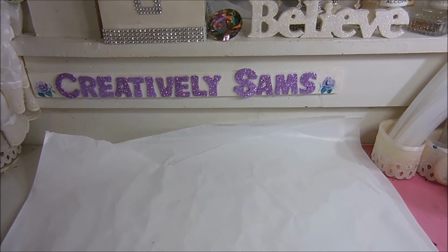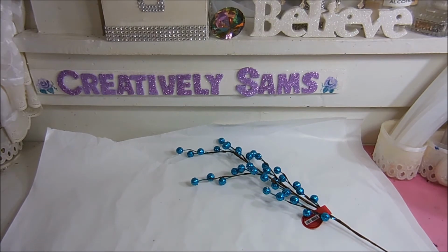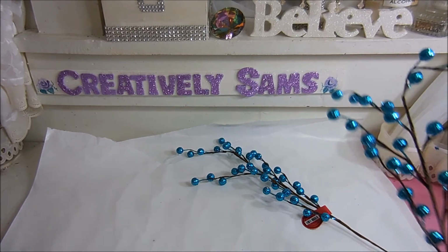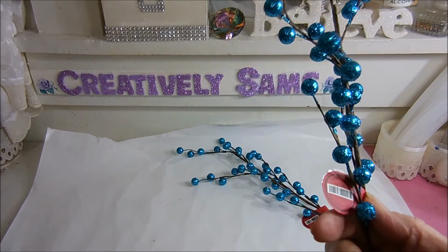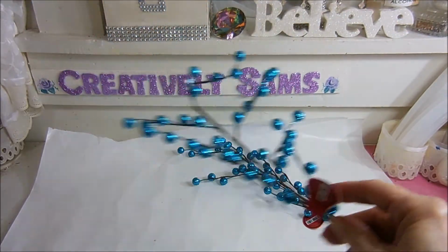Well, I wasn't planning on the trip to Hobby Lobby. It's my first time there. I cannot tell you how excited I was to be there. Unfortunately, I didn't bring very much money with me, so the haul was very limited. But I did get a couple of branches. Everything was 50% off, but I got a couple of branches of this turquoise. It's $1.99 each.